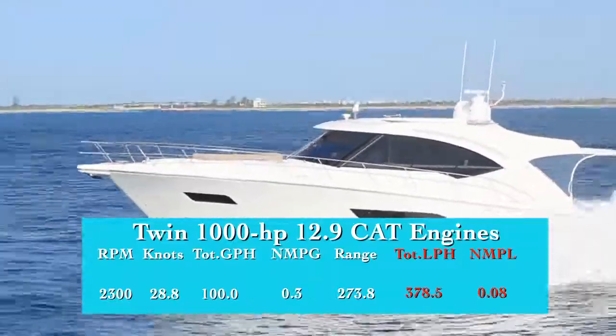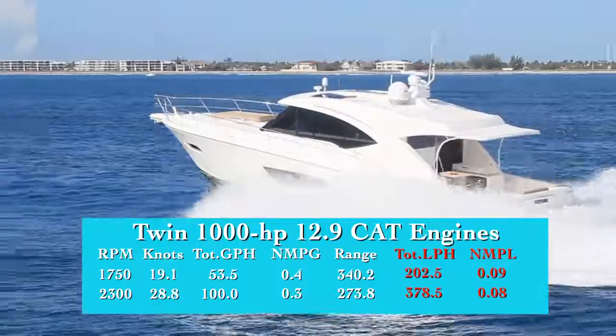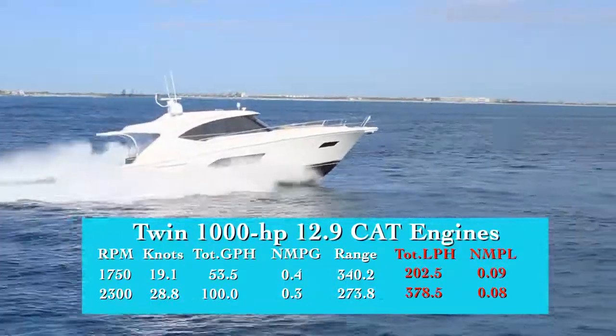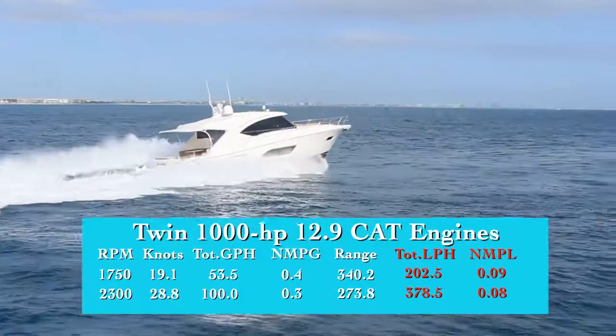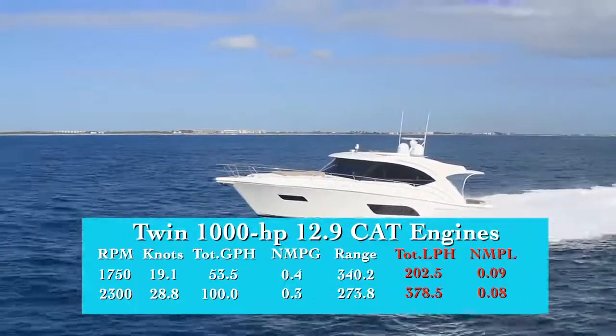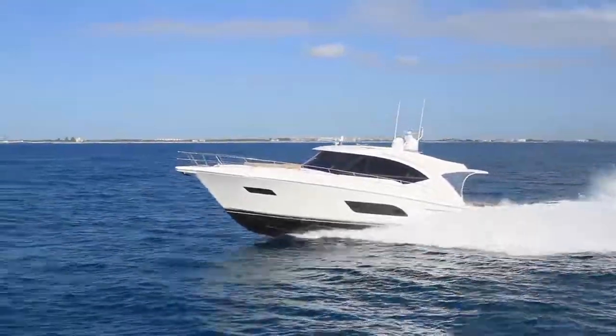of 28.8 knots. Best cruise came in at 1,750 RPM and 19.1 knots. At that speed, the 53.5 gallon per hour fuel burn translated into 0.4 nautical miles per gallon and a range of 340.2 nautical miles, while still holding back a 10% reserve of the boat's 1,057 gallon total fuel capacity.